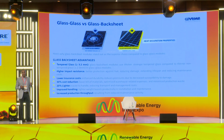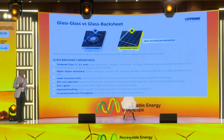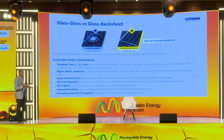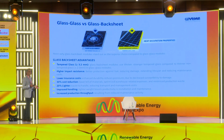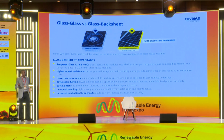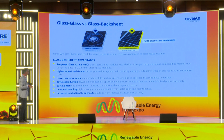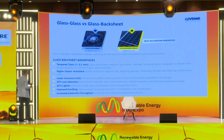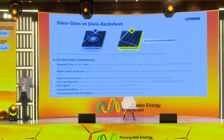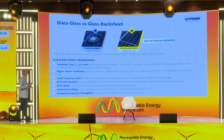The suggestion is to come back to the original version, so 3.2 millimeter glass, or if you want, you can do 2.8, but then the module becomes very heavy. So the suggestion is to use glass-backsheet, where you keep a very light module, a module that can dissipate the heat, because with glass-backsheet you are able to dissipate the heat and increase the yield, the production of energy. We also experience several other advantages that module producers might have experienced. And the throughput with glass is 30% less.